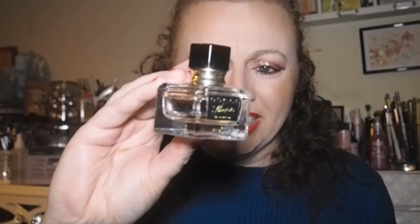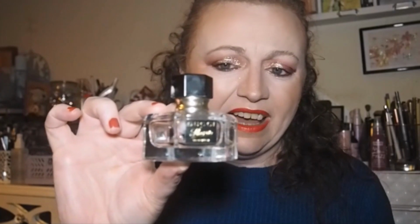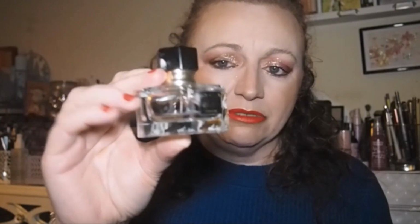So the first perfume is this Gucci Flora. But to be honest, there wasn't much left in it. Looks like there's still a bit left in it. It was my mum's. I'm going to leave that out because I can still get a bit out of it if I press it a little bit. She just basically gave me the last bit that was in it. It's really, really pretty. So let's just leave that there.